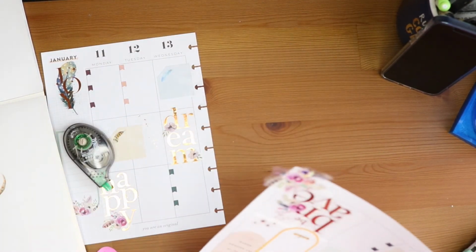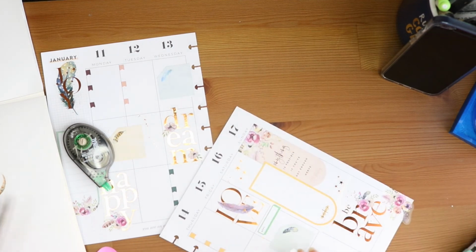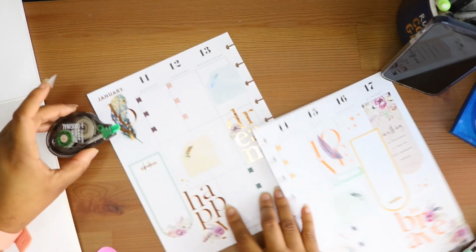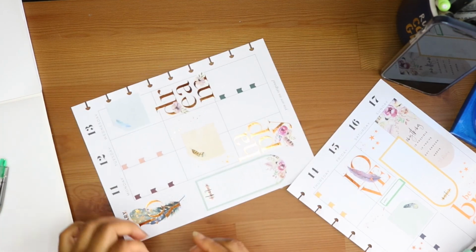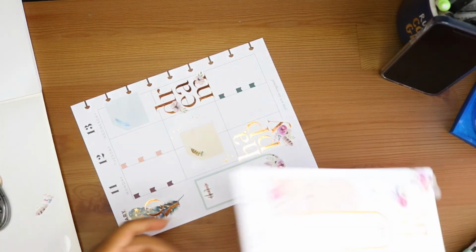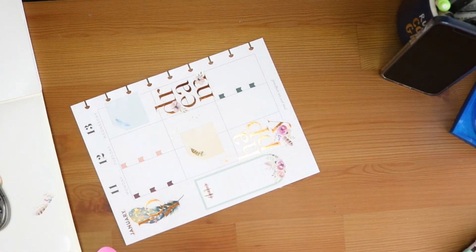Oh, that's cute. It's cute. Oh, she's back. She's back, y'all. Let's see. Oh, I could put this right here. Let me wait till I peel this up, cut this other one off, and I'm gonna find a way to put that on that top corner. Yes, I am.